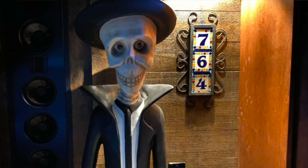Now, I personally believe that every home theater needs to have a theme. If all you have is just a projector hanging on the ceiling and a screen with some seats, that's a boring place to hang out and watch a movie. All of my home theaters that I've built over the years, I've wanted to try to capture some element that would make it an immersive experience.